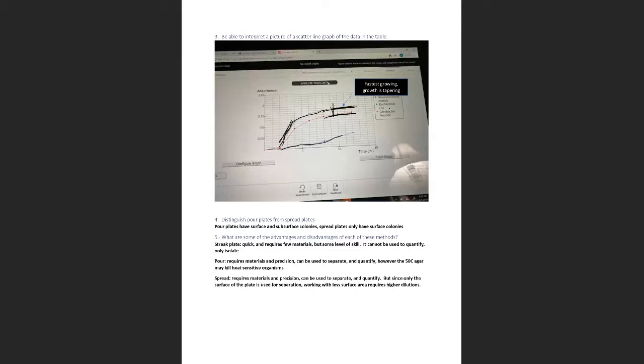Know how to distinguish pour plates versus spread plates, and the advantages and disadvantages of each method. So go back to that one more time. The main disadvantage of the pour plate is that we're dealing with warm agar, which may kill some organisms.